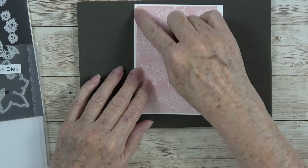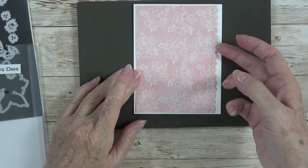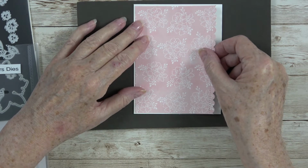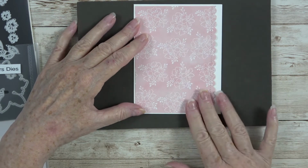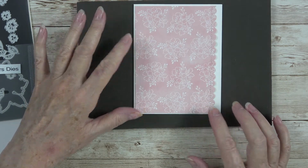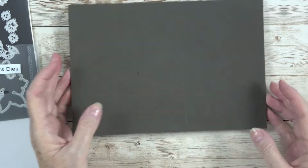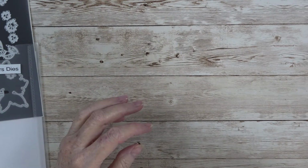I want this margin to mimic these margins, which is like a 1/8. So I'm going to move this over just a hair more, and that's going to go down on there just like that. And before we start gluing anything down, let's go ahead and do our coloring. So I'm going to move that out of my way.